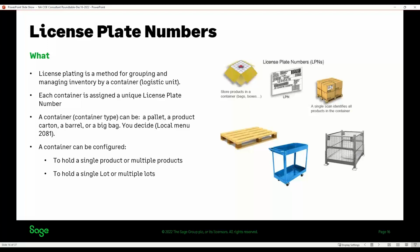So you see by the images that tag, if you've got a license plate number, and for the functionality to provide that ease of use, it needs to be barcoded. So you've got that license plate number tag that has the license plate number on it. And the key part about that is the container type. There are predefined container types such as pallet, product carton, barrel, or big bag, but you can decide what they are. It might be a bin, it might be a box, it could be anything, and these are all set up via a local menu.